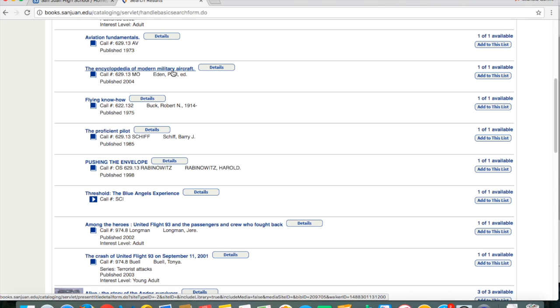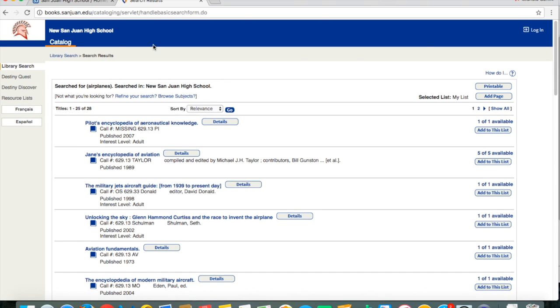You can see in this instance, a lot of these, their call numbers, it's going to be the Dewey Decimal System. So you'll be going in the nonfiction section and looking according to the numbers here. So here we've got a 629.13 AV, 629.13 MO. So again, those would be found in the nonfiction section.